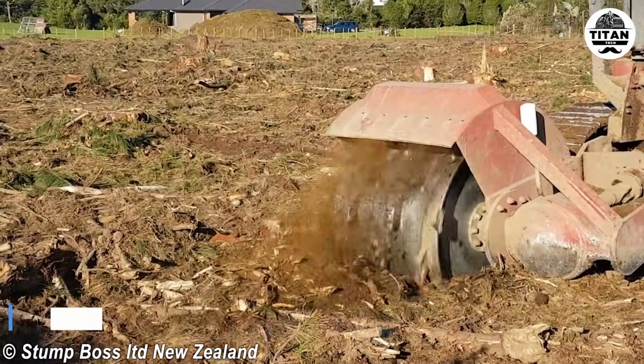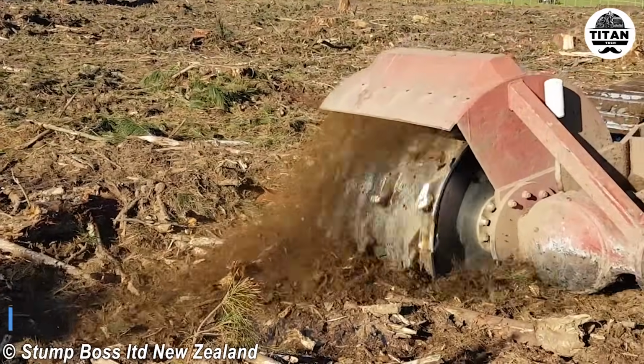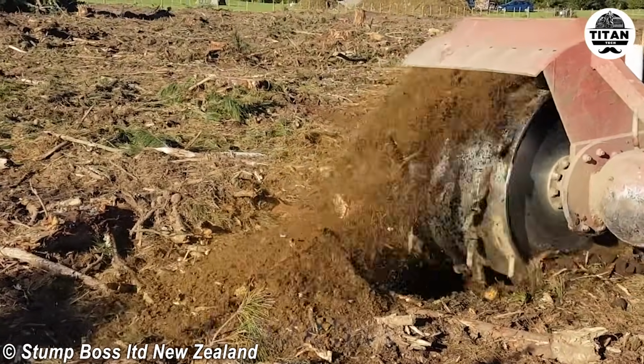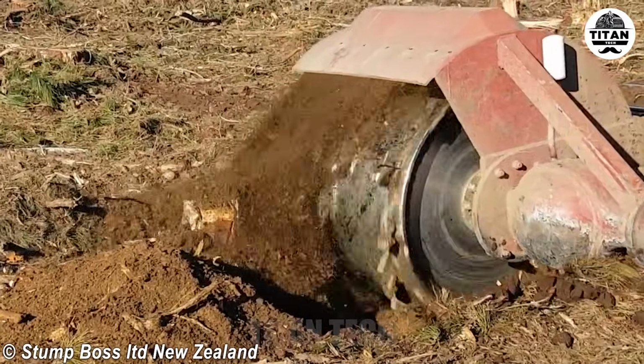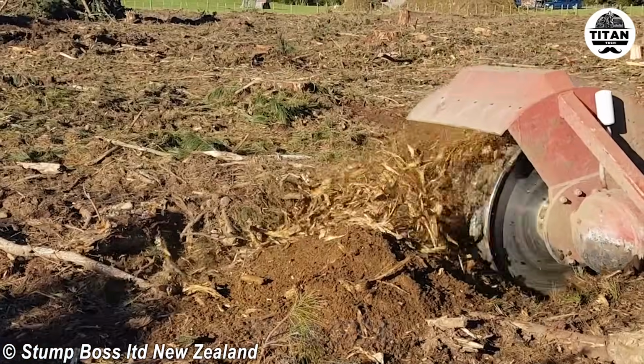The beauty of working with Stump Boss NZ is speed and precision. On a pine block, time is money, and their stump grinders tear through rows of stumps, reducing what used to take days to a matter of hours.